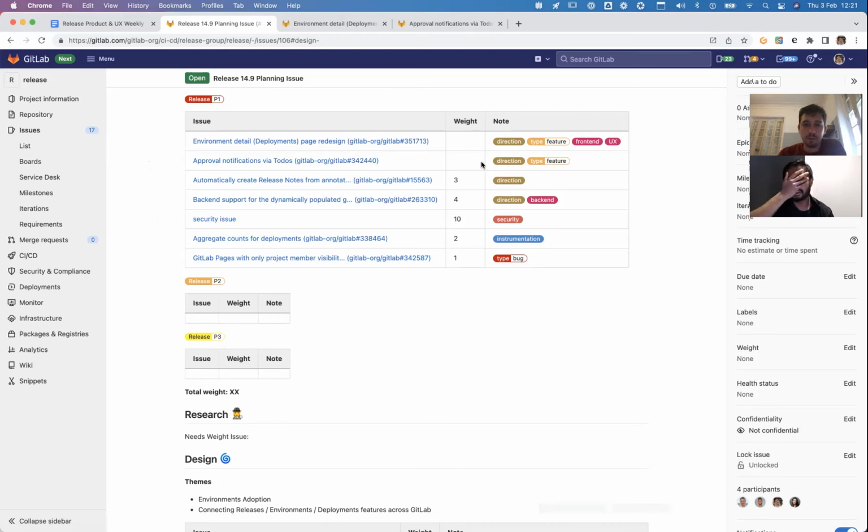Yeah, for the planning issue, I have started to use it to call out specific issues that are tied to features that are part of our vision, part of our major vision direction. And I think it's useful to include that in a planning issue for me, because I could get a sense of, well, this milestone, you could see here, at least the plan so far, it's a lot of feature work.